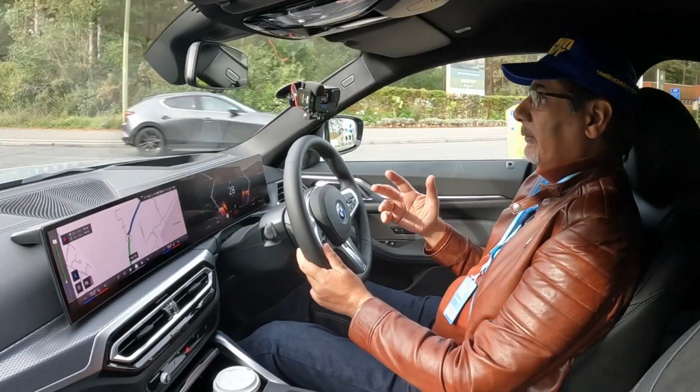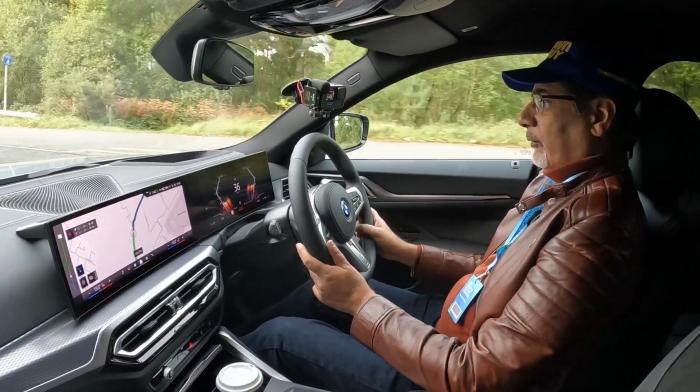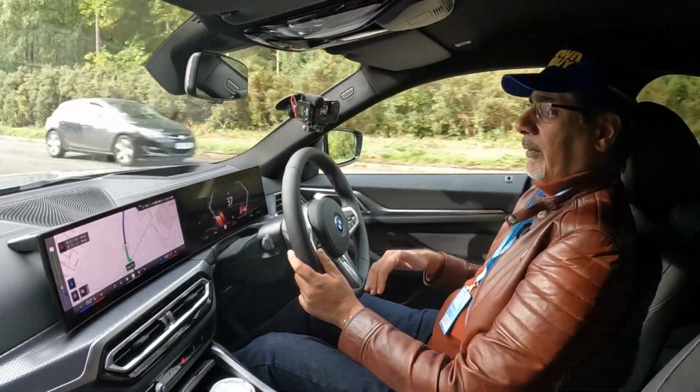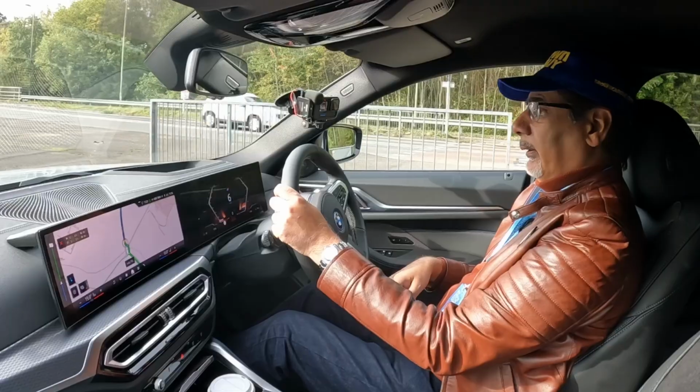So they are slightly raised, because they still have that platform where the battery is sandwiched under the floor. And you do feel, I mean, one of the things, if I was to compare this with the 3 Series, it feels like a bigger car, that's for sure. Straight away, it feels like a much bigger car inside. I feel like I'm sitting a bit higher, but I'm sitting a bit more reclined, oddly enough. I've got good leg room.